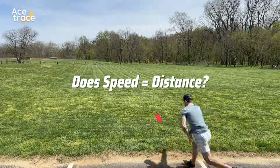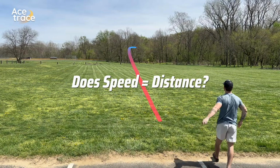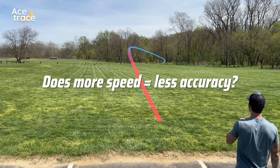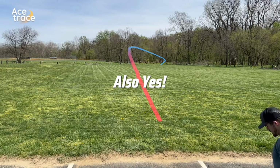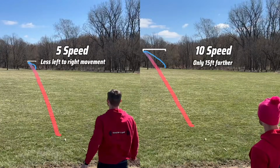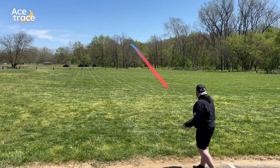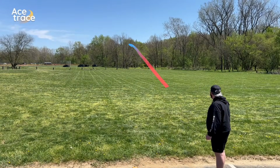So, does speed equal distance? Yes. Does speed also equal less accuracy? Also yes. There are, of course, drawbacks to throwing faster discs, especially when you're new. But if we're purely talking about distance, there's a reason they call them distance drivers in the first place.